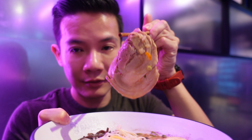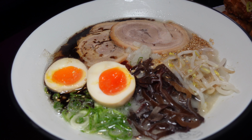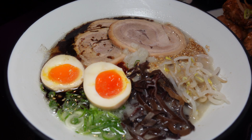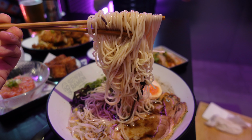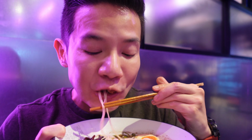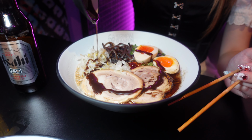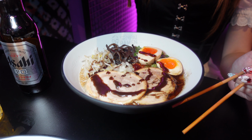You get two huge pieces of pork chashu, black fungi, spring onions, sesame seeds, black garlic oil, half a ramen egg, and copious amounts of noodles. Hot tip for garlic lovers, there was already black garlic oil in it, but I freaking love garlic, so I got extra garlic oil for an additional 80 cents to kick it up a notch.